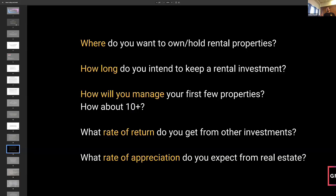What rate of return can you get from other investments? This one's big because I have a client that owns some nice multifamily buildings in Ardmore. They do really well. They're just investments for him. He wanted to sell one recently, which we did. I asked him, are you thinking about slowing down? He's like, no, it's just, what I make monthly here, I could clear the same amount just getting 5% in a safer investment. And I was like, yeah, you're not wrong.